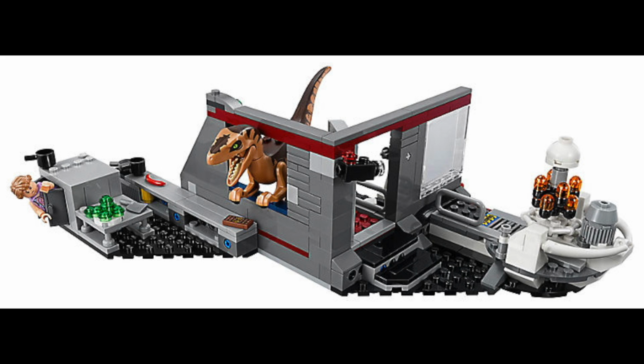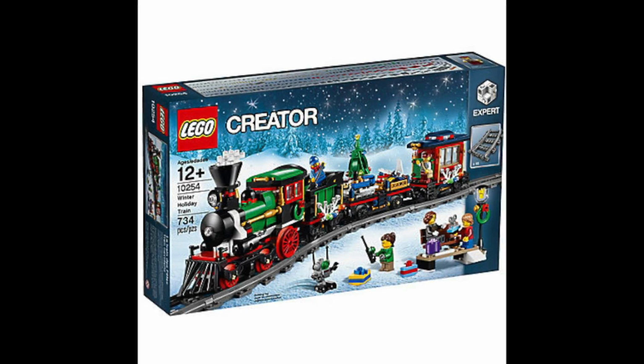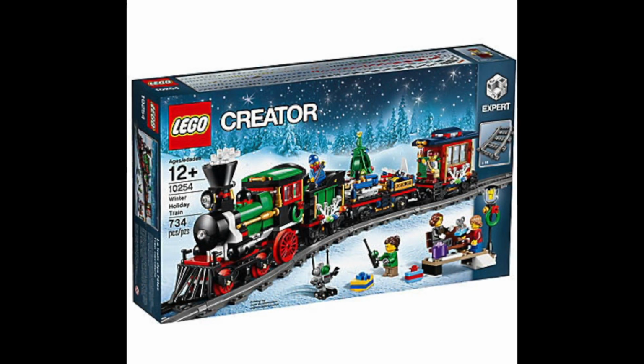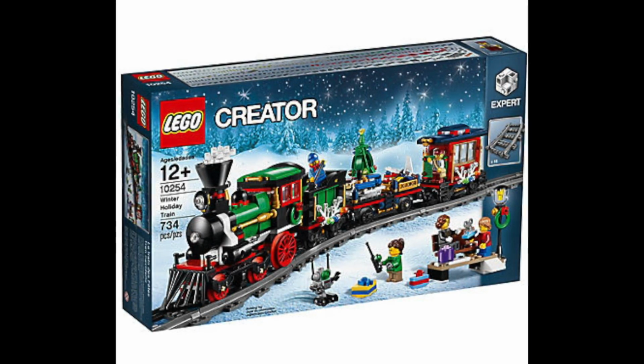All right, what's the last one? All right, so the last set we have here, it's very on point for the holiday season. This is the Winter Holiday Train. So this is in that line of sets, if you listened to the last cast, of all the holiday sets that I pick up every year. They release one a year.